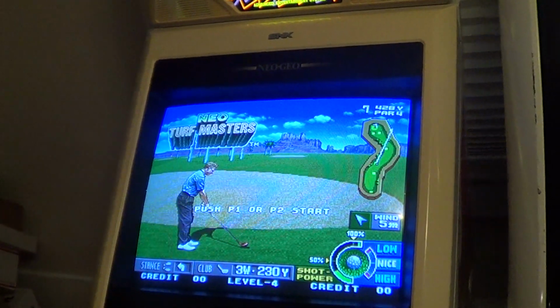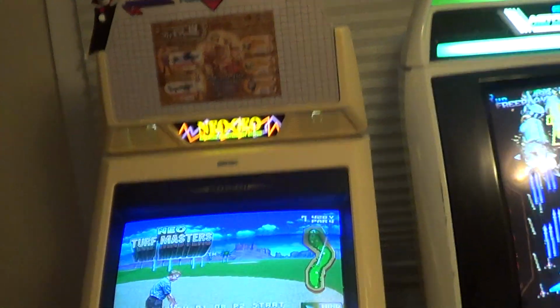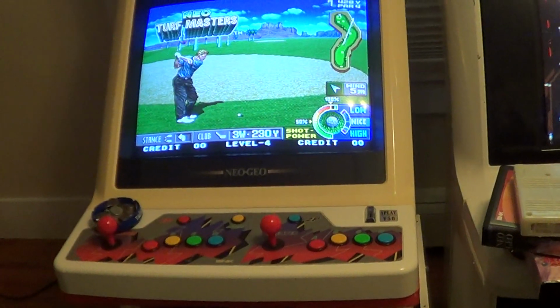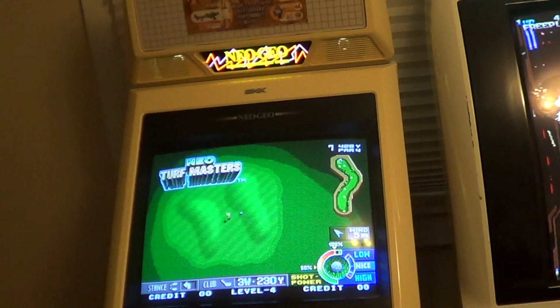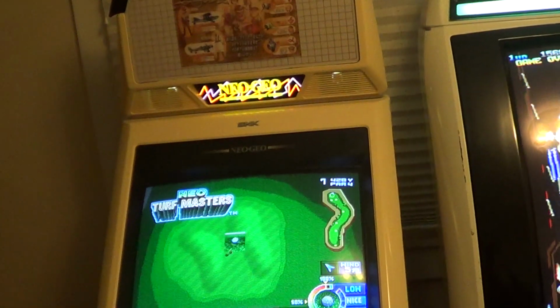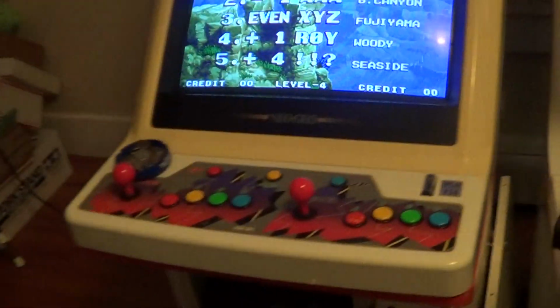Because I'm just enjoying having this totally stock. And yeah, the Street Fighter layout was kind of bugging me for the Neo Geo games I was playing on it. So glad to have that panel.